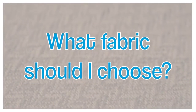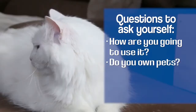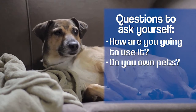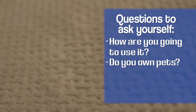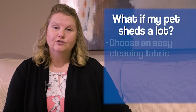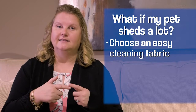So the number one question I am asked all the time is, what fabric should I be doing? What fabric is going to be durable? What fabric is going to last the longest? That really is the most important question before you even get into color: how are you going to use it? If you have pets with nails, like kitties or puppies that tend to leap off the sofa, you're going to want a fabric that does not have any loops, because loops can get snagged. If you have a dog that sheds a ton, you want a fabric that you can wipe off pretty easily, or at least vacuum, and the hairs aren't going to get stuck.